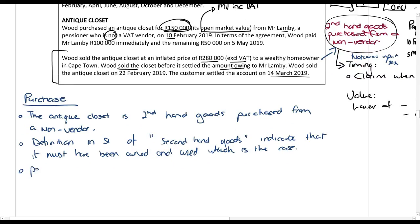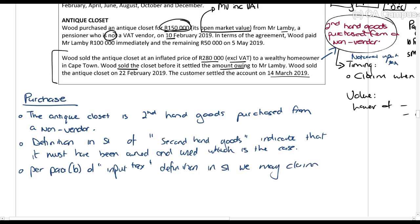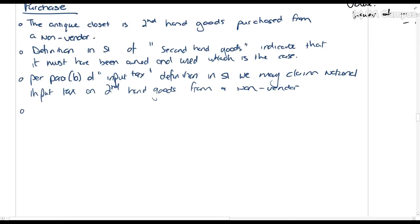So now, what does it mean? We can claim input tax. How do we know we can claim input tax? Per paragraph B of the input tax definition in section 1, we may claim notional input tax on second-hand goods from a non-vendor. So can you see, guys? This is obviously just straight theory. Now we're going to talk about it.